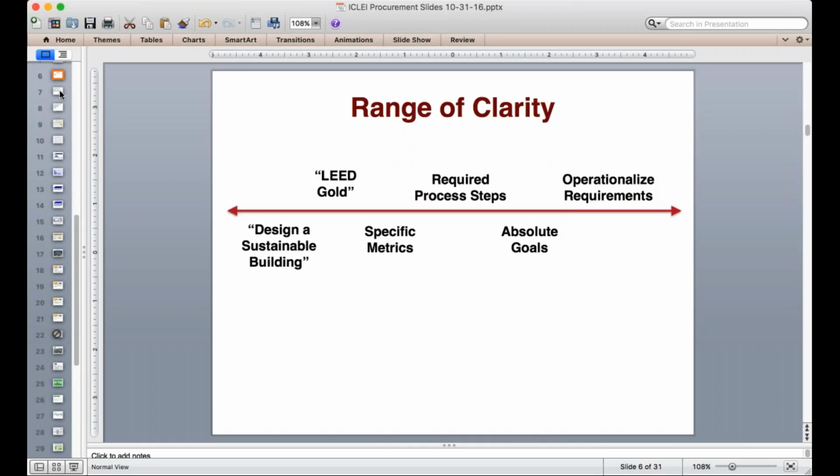And then moving up, some clients will say we want a LEED certified project, and sort of assuming that LEED or whatever certification is the equivalent of a clear green building goal. And LEED has so much variability in it that you are not really sure what you're going to get in that context. So then we get into specific metrics, and I'll talk a lot about specific metrics, but these are things like energy use intensity targets or specific daylight requirements around things like daylight autonomy.